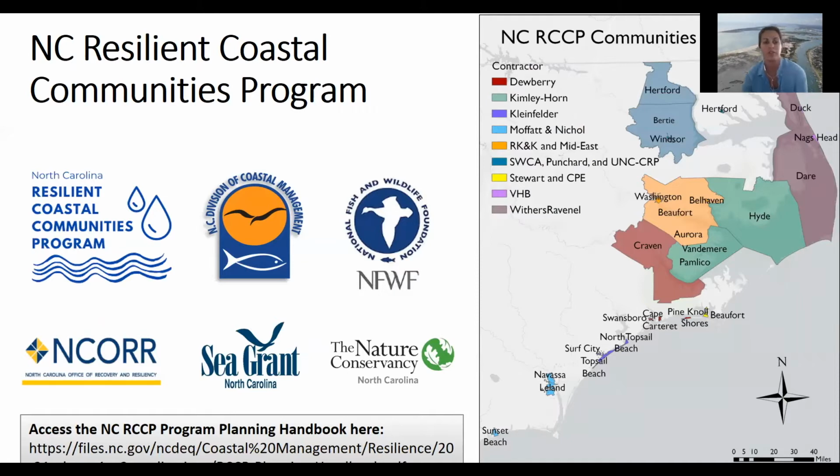So the 2020 plan also calls on the state to establish a North Carolina Resilient Communities Program, and they called this one of 4 priority resilience initiatives. It recognizes that improving local resilience requires access to expertise, technical support for analysis and planning, and also funding for long-term resilience. As part of this, the North Carolina Resilient Coastal Communities Program was funded in 2020 through a grant by the National Fish and Wildlife Foundation and also the North Carolina General Assembly. The North Carolina Division of Coastal Management is leading this program with support from partners that include NCORE, Sea Grant, and the Nature Conservancy.